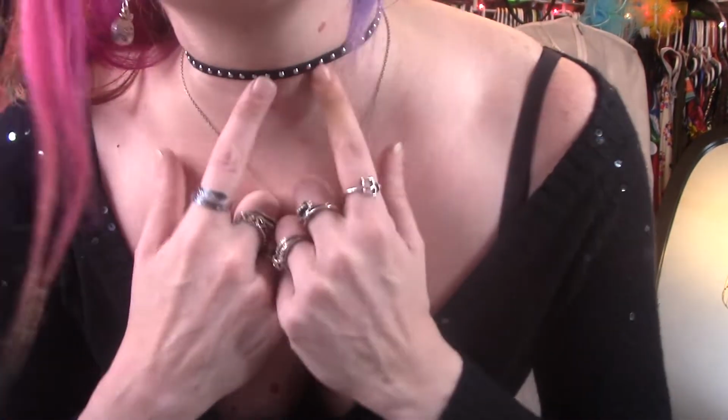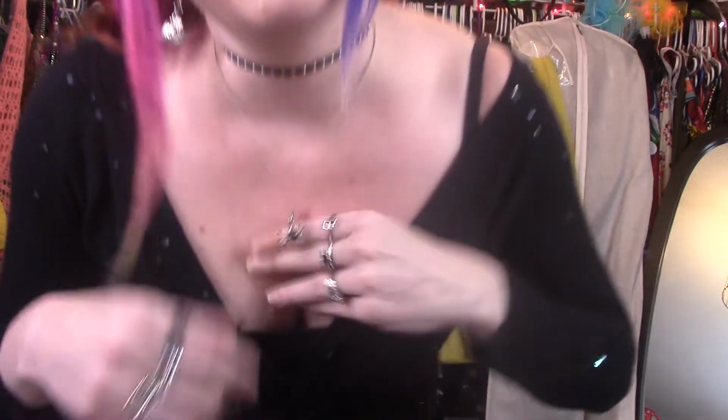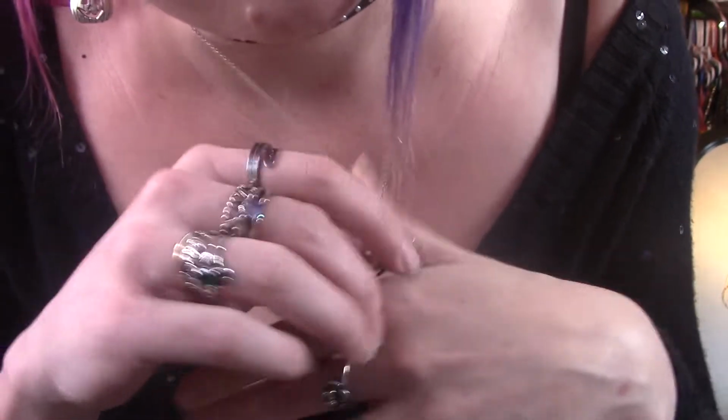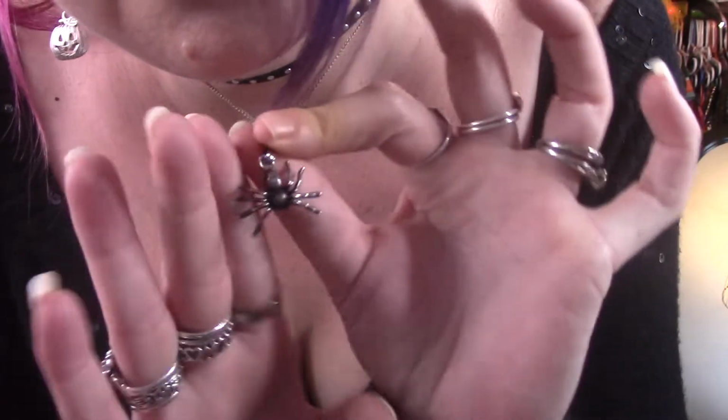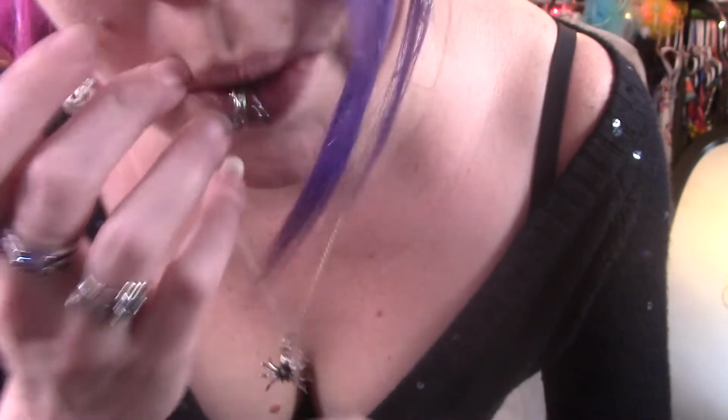And again, this is one of those cheap Amazon chokers that came with the plain black one. I'll try to link something similar down below. They were really cheap. And I have a little spider necklace. He's vintage. But you can find spider necklaces anywhere. I've had that since I was like 17, but just Google spider necklace, I guess.